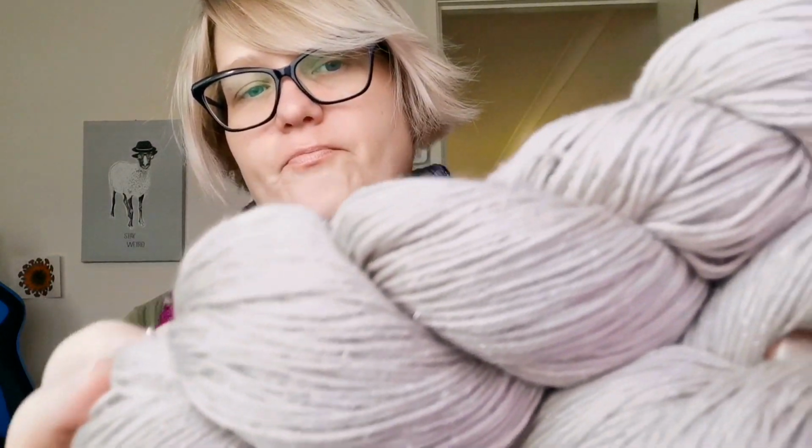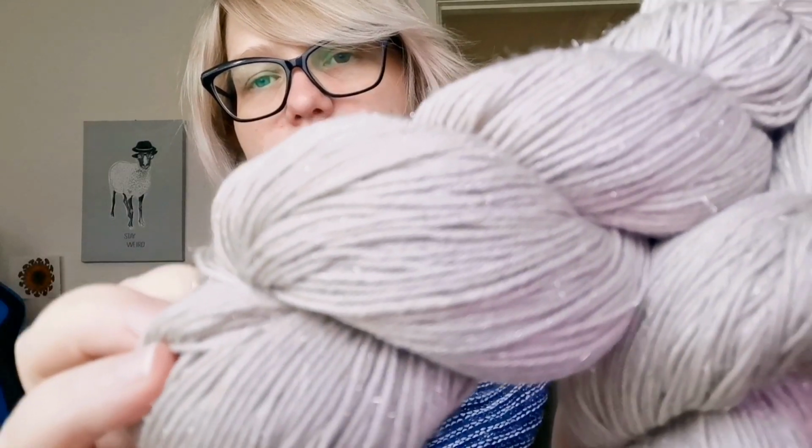I think this is April's. You guys can correct me if I'm wrong, because they've all arrived. This one arrived last week. This is the Sparkle Sport. Now, I love the colour. I love the sparkle. Yes, very neutral. It will go with anything. You can put this with your clown barf and it'll bring the tone of the whole thing down. But it says it is 70% superwash merino, 20% nylon, 10% Stellina, which is quite a lot. Usually they're only 5. And it says it's a sport weight with 274 metres.